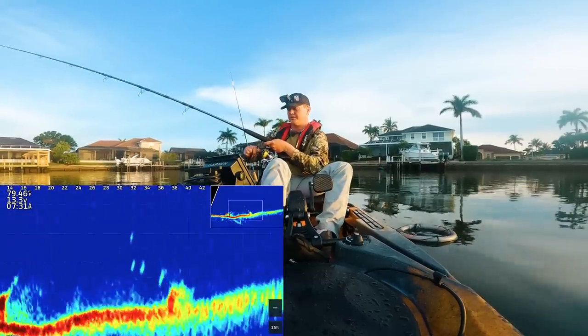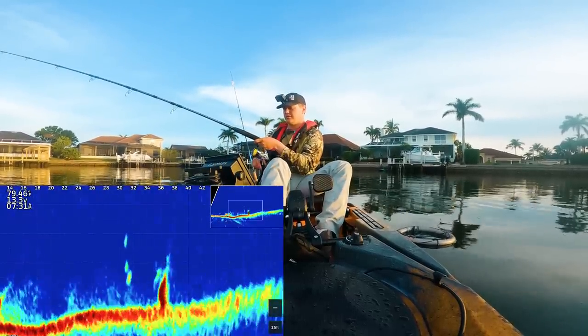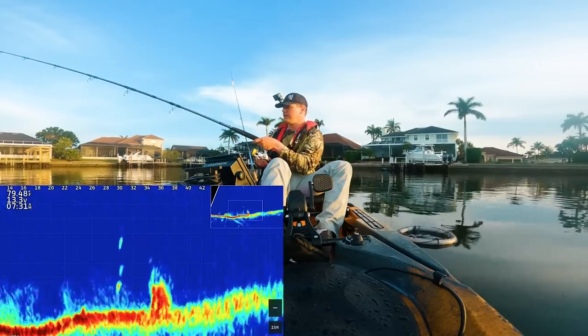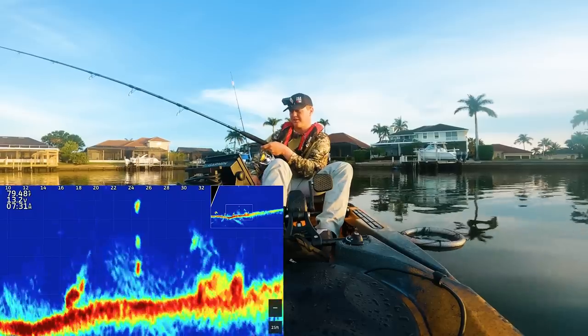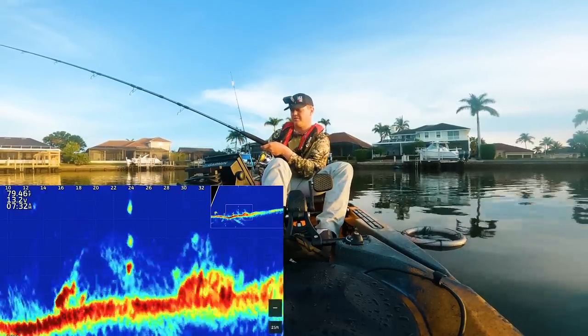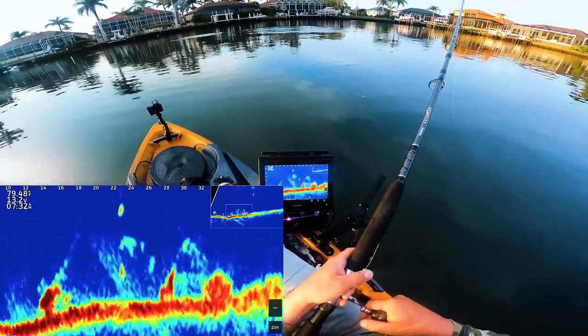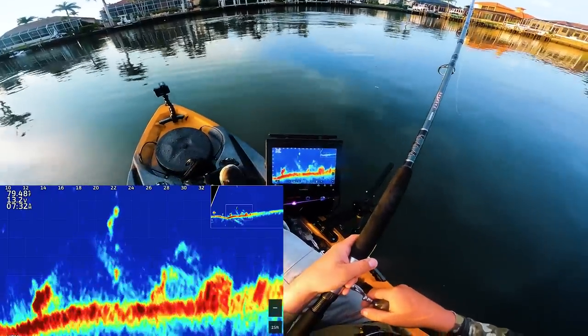There's tarpon right by this crab. Oof. My heart is pounding. There's the crab and there's a tarpon on either side of him. The tarpon is swimming towards us. I am surrounded. Okay, I think it's gonna happen here. Oh man. This is just like a dream.